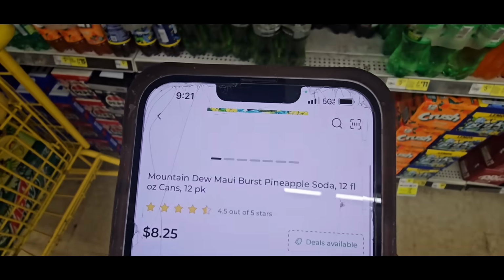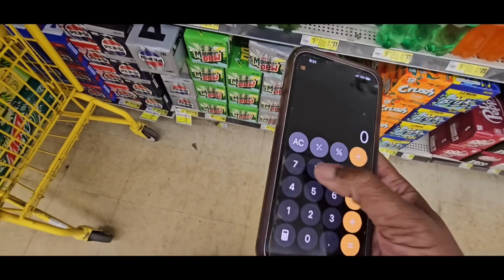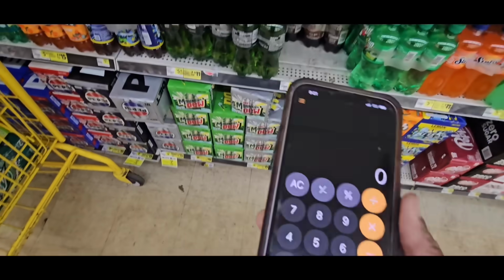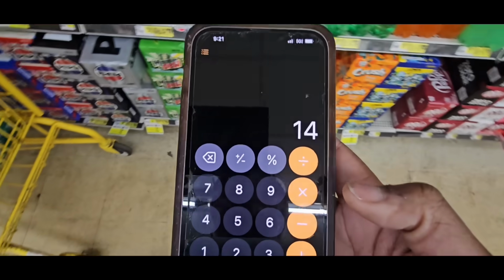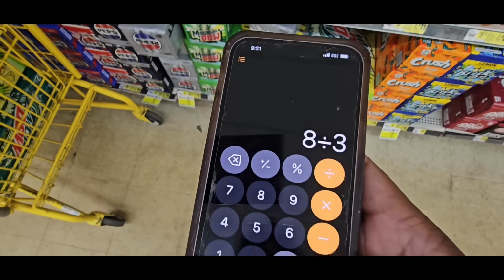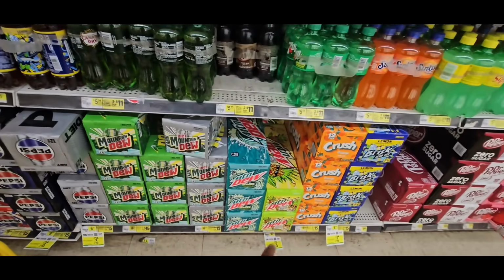So they are $8.25. Let's do the math real quick so you'll see what you're saving. Okay, $8.25, but we bought 3, so that's $14. I don't know why I was doing $8.25 times 3. Help me out, guys. Take that $4 off and take that $2 off. That leaves you at $8. Divide that by 3. They are $2.66. Or buy 1 get 2 free.